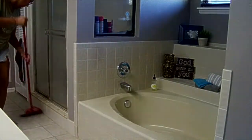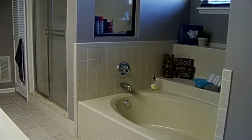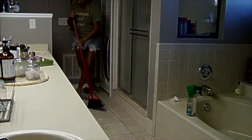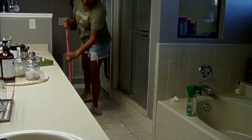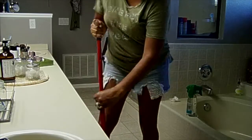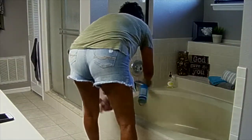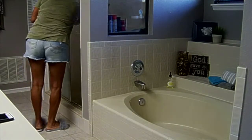And yes, I am old school with the broom. I have yet to find or fall in love with a vacuum that can vacuum over tile. I do have a vacuum, but it's just a little cheapy vacuum. I needed something to help out when we needed it, and so that's what we did. So yes, I do use a broom.